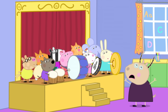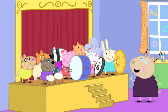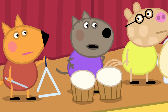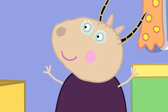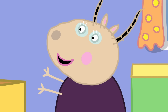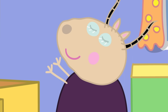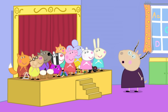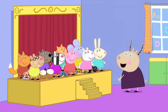Anybody can bang, bang, bang, but to make music, you have to listen to each other and keep in time. Madam Gazelle, I can't listen and do music. Can you clap? Yes. If you can clap, you can make music. All the girls, please copy me. Now, boys. Madam Gazelle has made the clapping into music. And stop. Now, we will learn how to play our instruments together.